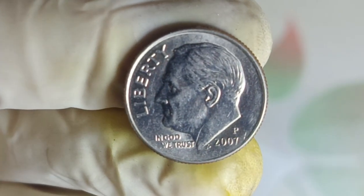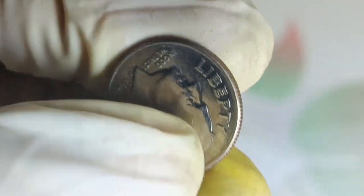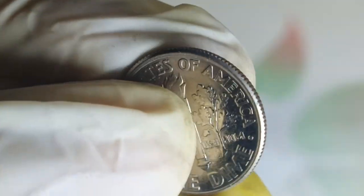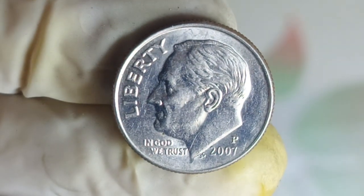Typically, coins that originate from the Philadelphia Mint are viewed as more common compared to those struck in Denver or San Francisco, known for their lower mintage. In the sphere of coin collecting, mint marks can greatly influence the desirability and value of a particular piece. However, with the 2007 P dime, the tide has turned.